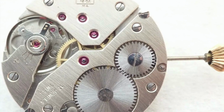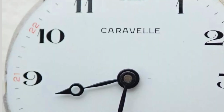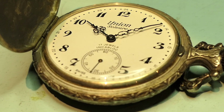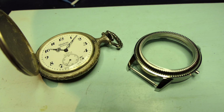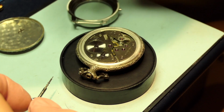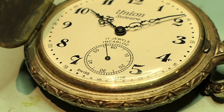One was just a movement with the dial and handset branded Carvelli, or Caravelle. I know I've messed that up saying that. And the other was cased in a pocket watch branded Union. This idea has been done before, so don't get too excited, as I'm not claiming this as original. I want to show you how it can be done, but it helps greatly if you know someone who's a watchmaker.